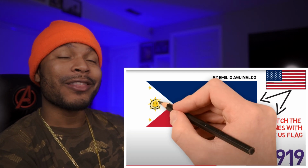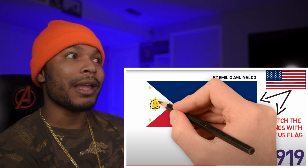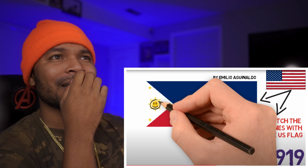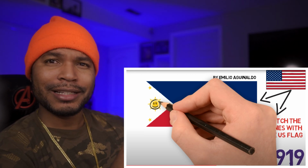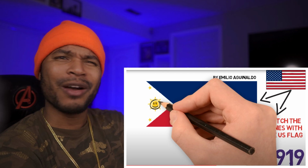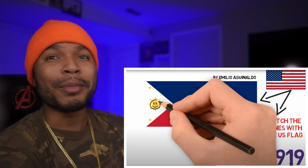So I did not know that the colors on the Filipino flag, when you look at it, are the same colors, except for the yellow, almost the same colors as the American. Did you guys know that? Did you guys learn this in school? Let me know in the comments if you learned this in school or if you are just hearing this now. Or if this is even true, let me know in the comments.